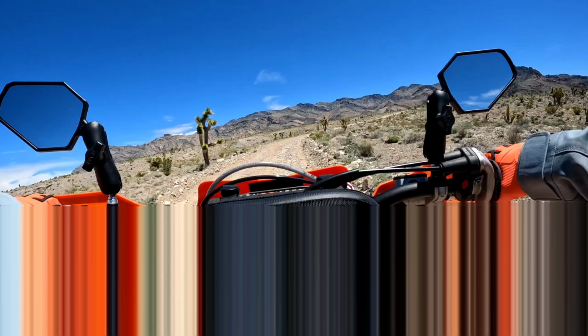I don't even know what gear I'm in now. I think I'm in 4th gear. I'm just chugging up this hill. Yeah, it's got to be 4th gear based on the speed, 33 miles per hour. Could even be 5th. She just lugs and chugs. Let's do some downhill.